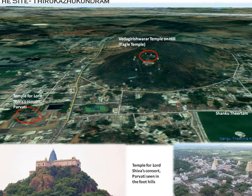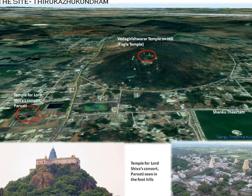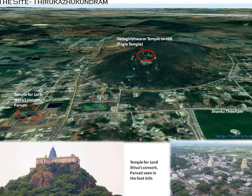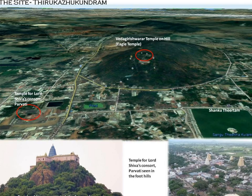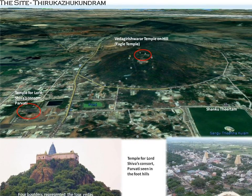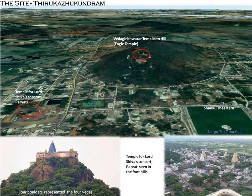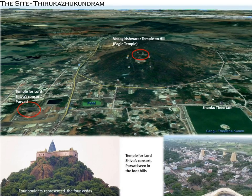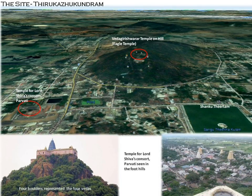According to tradition, the four Vedas, Rig, Yajur, Sama and Atharvana, are seen here in the shape of four boulders, placed one above the other, with Lord Shiva as Vedagireeswarar emerging from the head of the fourth Veda, Atharvana. Hence, the place gets the name Vedagiri, where the presiding deity on the hilltop is Vedagireeswarar. The hill, located here, used to be inhabited by saints. In ancient days, the Upanishads and Vedas were chanted here.